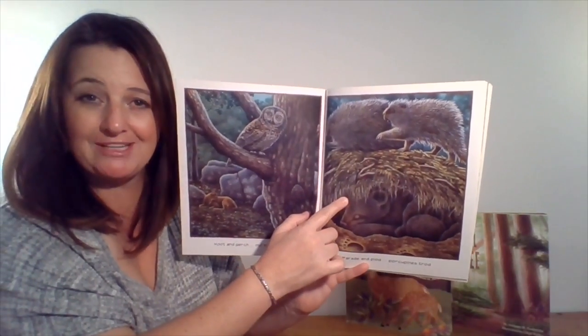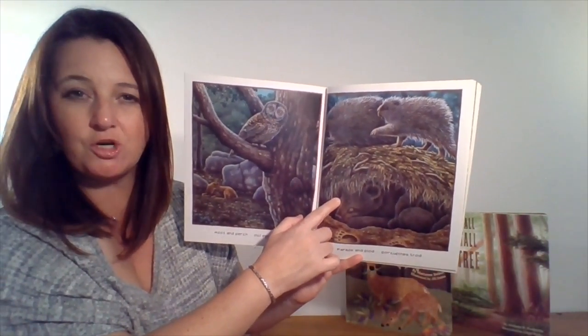So I guess porcupines are another animal that is nocturnal, which means that they're more active at night.